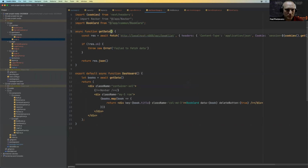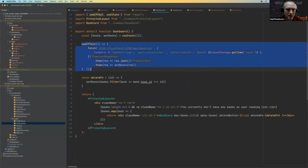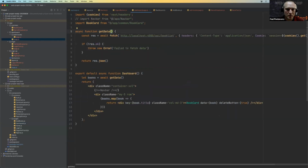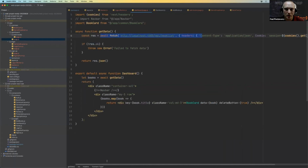But okay, you can see here, instead of a use effect, let's compare this to my other page. I have a use effect. We're grabbing the data, and then when that data finally arrives, we're setting books. Okay, in place of doing this, we could just write our fetch requests here. I have it all on a single line, but there it is.